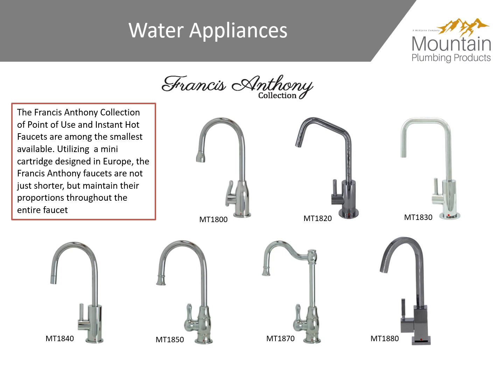Here you see a nice little spread of some of the different options that we have within our Francis Anthony collection of filter faucets. So these point of use and Insta-Hot faucets are amongst the smallest available, utilizing a miniature cartridge that was designed in Europe. The Francis Anthony faucets are not just shorter, but maintain their proportions throughout the entire faucet.